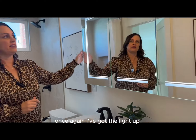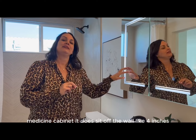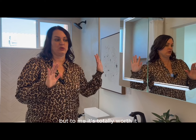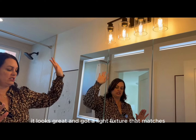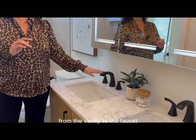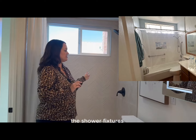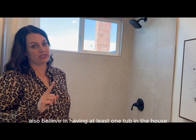Once again, I've got the light up medicine cabinet. It does sit off the wall like 4 inches, but to me, it's totally worth it. It looks great. And got a light fixture that matches. I'm carrying the black color all the way through from the vanity to the faucet to the light fixture to the shower fixtures. I always also believe in having at least 1 tub in the house.